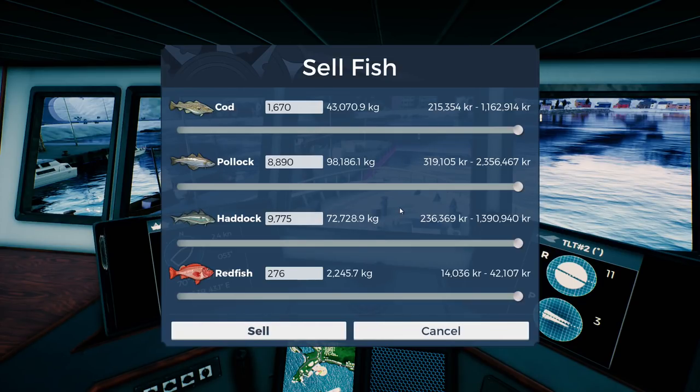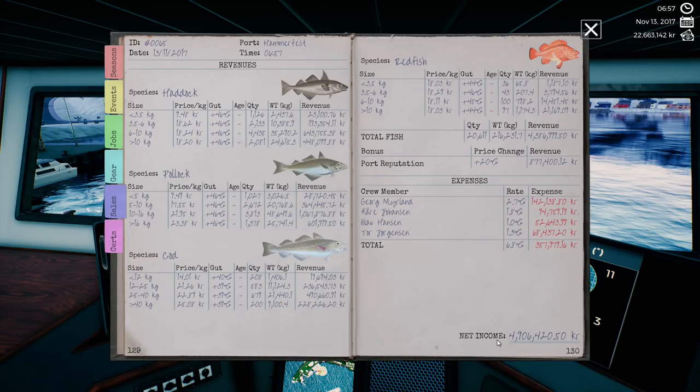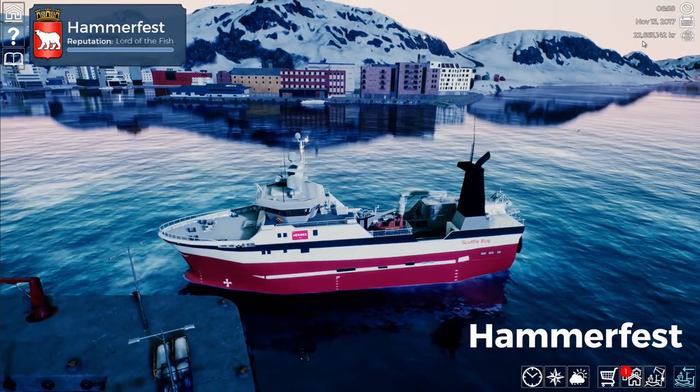So in total, 43,000 kilograms of cod, 98,000 kilograms of pollock, 72,000 kilograms of haddock, and 2,200 kilograms of redfish. So you can see the prices here. Pollock's actually, because of the sheer volume, I guess, sells for just under 5 million. Well, that's not a bad haul at all. And the boys, the expenses, they took 357,000 home as their paycheck, which is pretty damn sweet. Yes, I worked them hard, but that's good money. So we got 22 million.